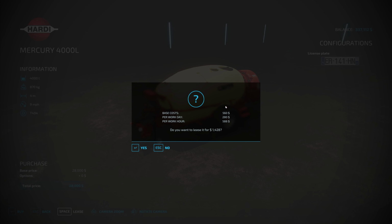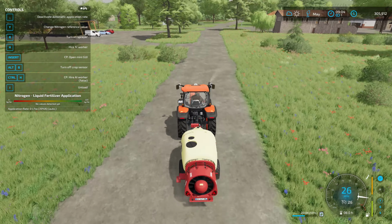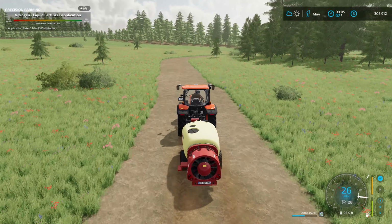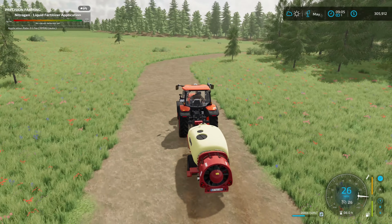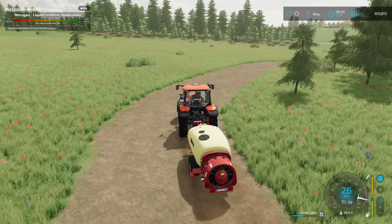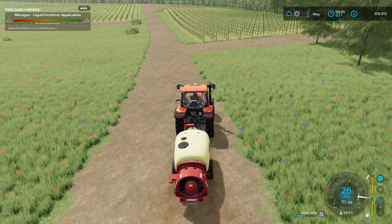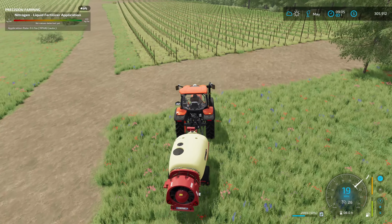All right, let's head on down back to the grapes and the olive trees, and let's see if it actually sprays any liquid fertilizer onto the grapes and onto the olive trees. It's going to be interesting to see. So I don't know if precision farming is just showing us what the ground has, but of course with an orchard, all your fruit is not in the ground, it's above the ground. So I'm not sure how this is actually going to work.